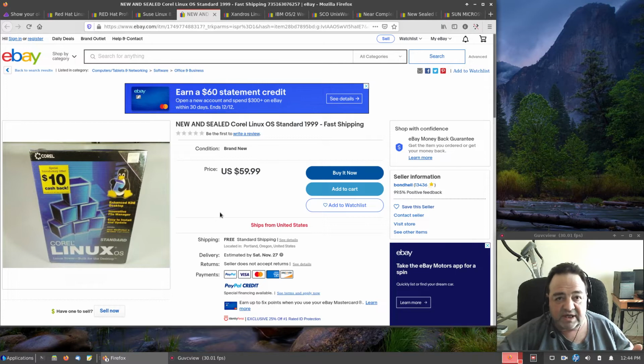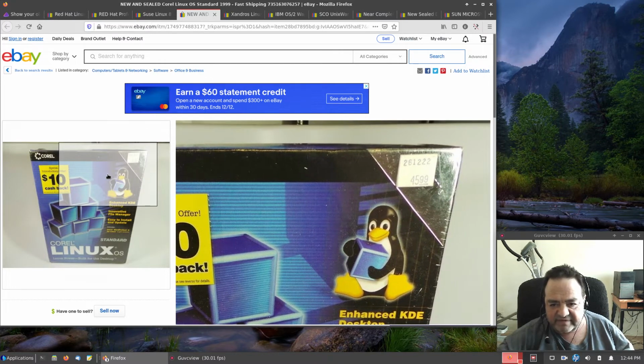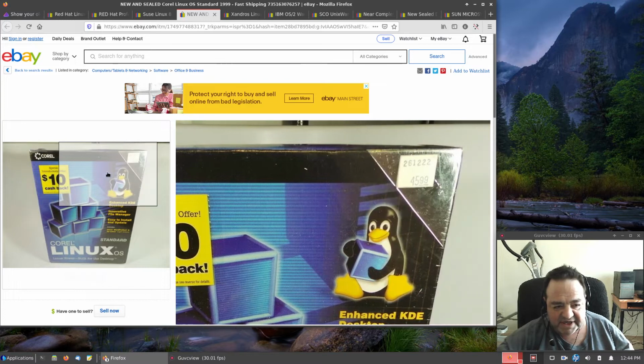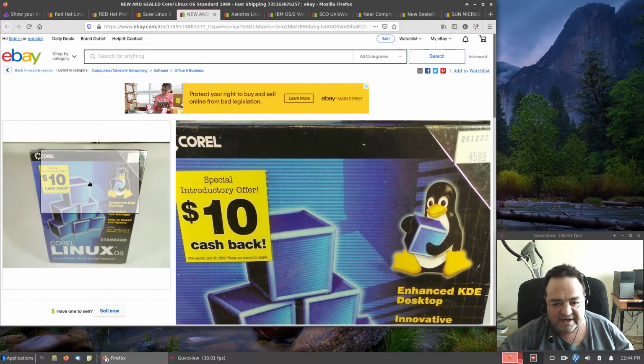Here we have a really classic version of Linux. Corel, the company that eventually bought WordPerfect and a number of other products, never really saved them, did a Linux offering, and it was very innovative for the time. You see, $45.99 was the original price, so not bad for inflation. This came out in the late 90s, and at the time it was an easy-to-use Debian-based but highly modified desktop.